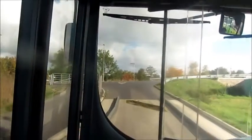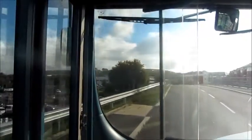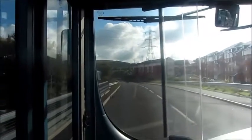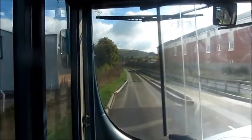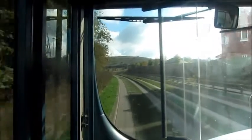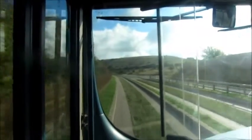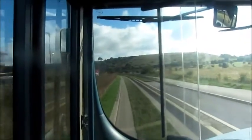Annoyingly, it's now really noisy because of all the people chatting who got on in Dunstable. Anyway, now we go on the busway. This is a busway A service to Luton Airport. The next stop is Stanton Road.